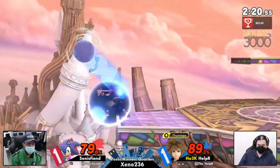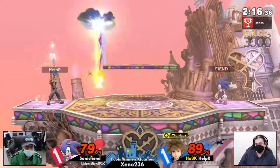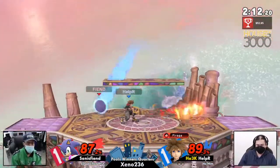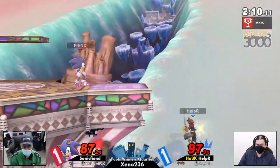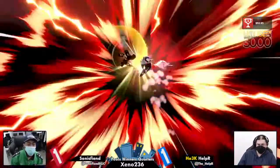Yeah, like you were saying, this platform is doing wonders for HelpR right now. Getting all that he wants out of Sora's neutral game. Right there, he threw out the Thundaga and then immediately moved under the platform to do the Blizzaga to make sure that Sonicfiend couldn't come down to him from the bottom.